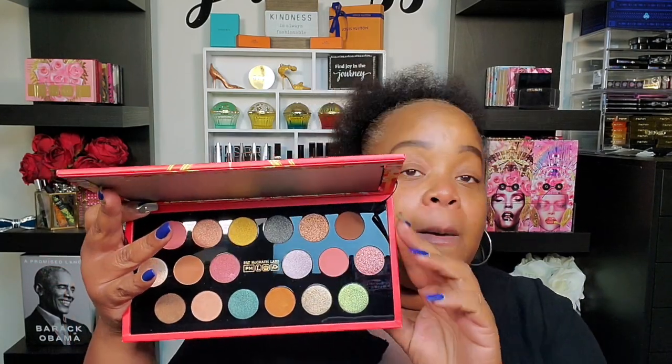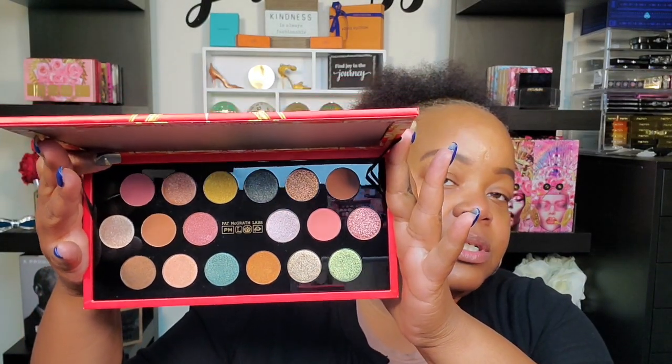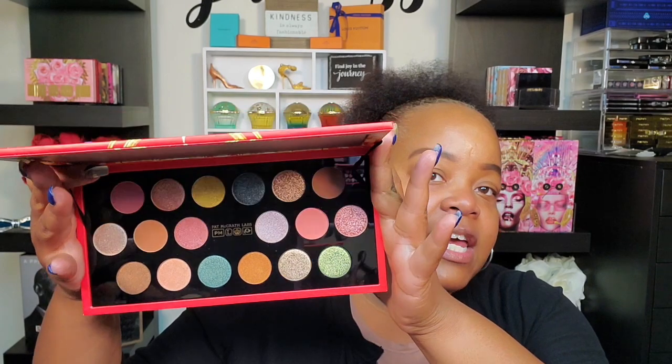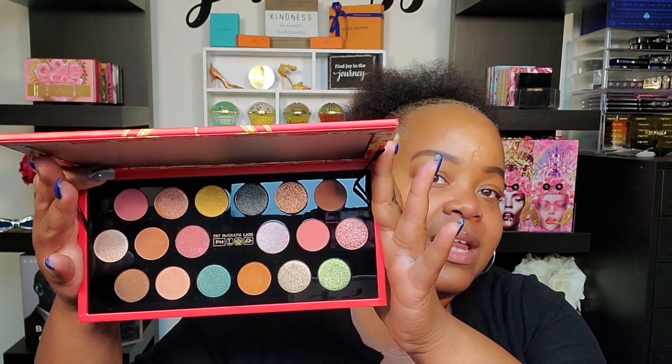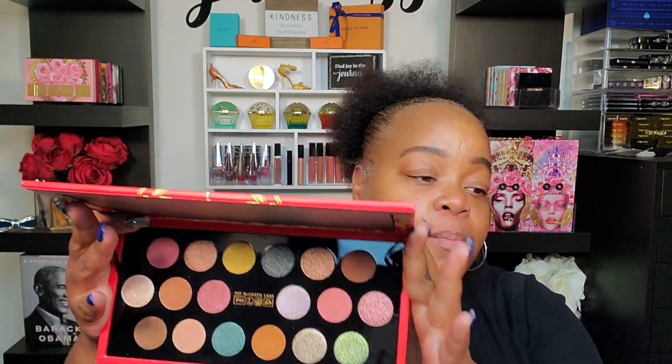I wasn't going to do an everyday look, but now that I'm seeing it, I think I'm going to do 2 everyday looks first, and then 2 more that are not avant-garde, but more drastic or dramatic looks. I'm going to say it like that, right? So let me just prep my lids, because that's going to be a lot going on right there.